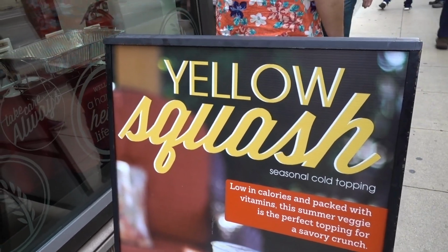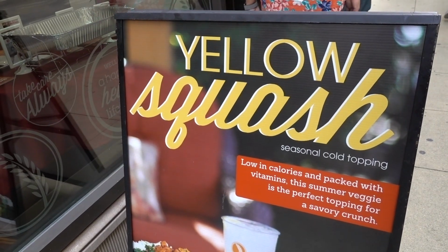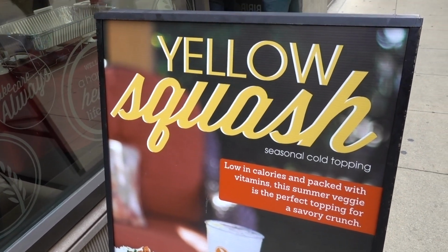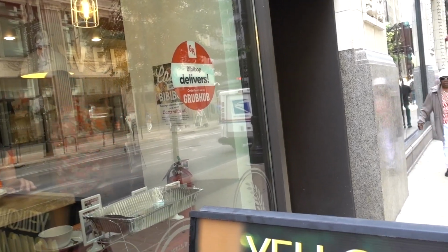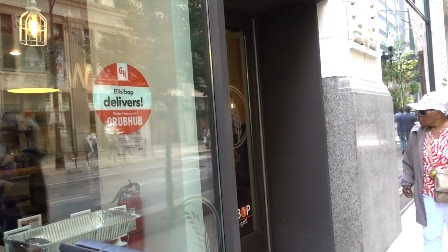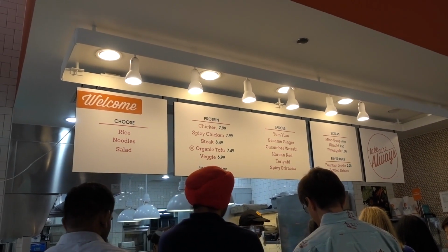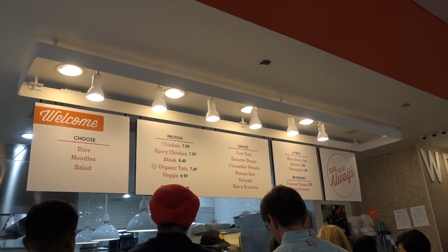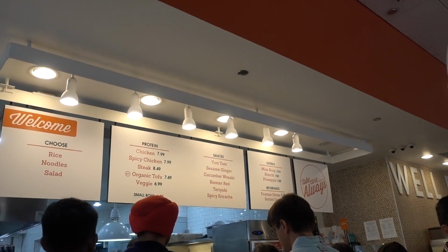I can't get rice cauliflower since I guess the world doesn't want me to eat rice cauliflower. I'm going to go with yellow squash here at Bibibop. Bibibop. Reminds me of Bibimbap. So you get to choose your protein. You can do tofu or veggie, sauces, and ooh, they have kimchi. It's an extra.